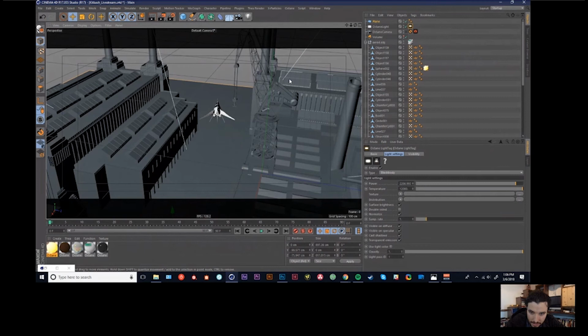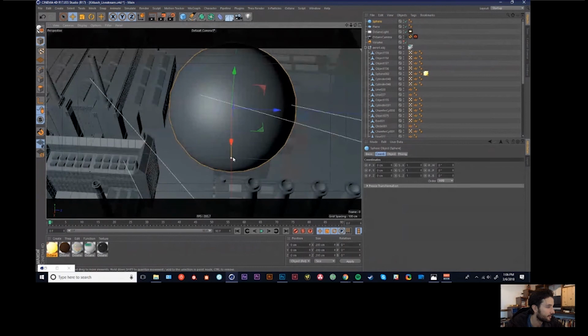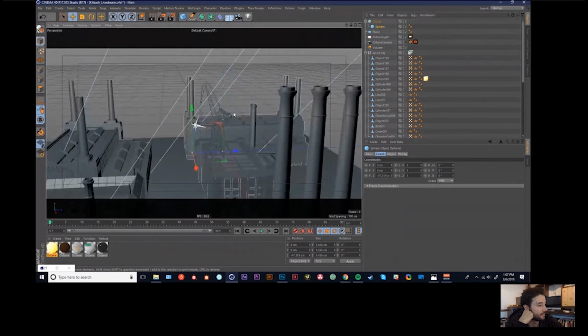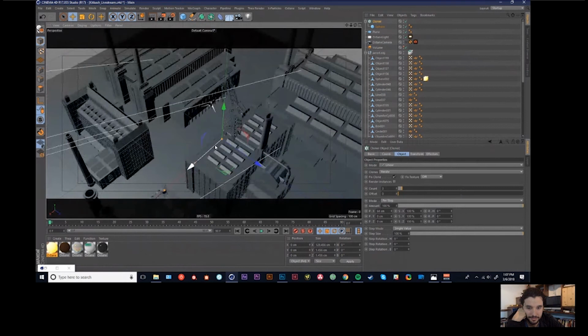Now I'm just going to make a sphere really quickly, something small, and I'm going to put it into a cloner. And now it's cloning up. So I'll go into my cloner and take off the Y and put this clone in the Z space, or in the X axis, actually. And then I'm just lining it up on my building.